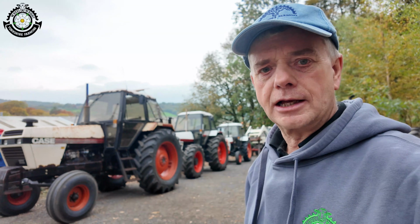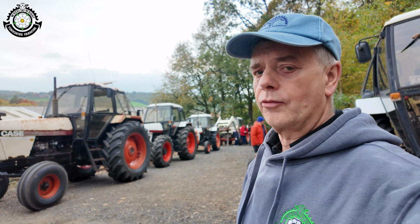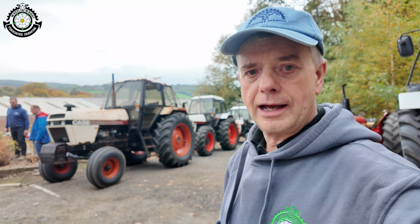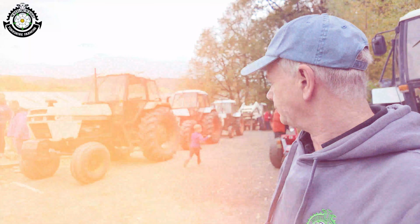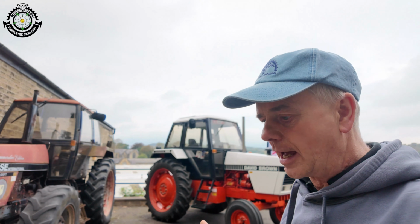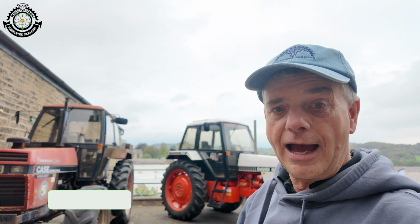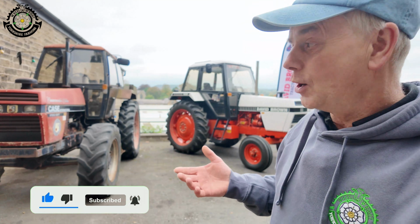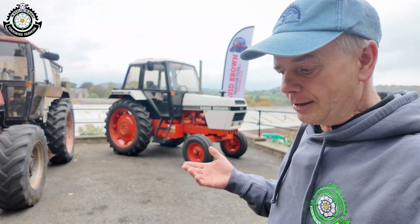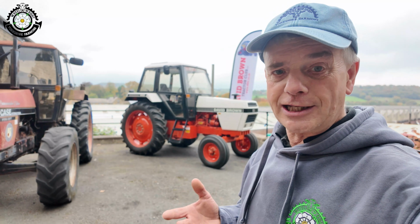Each of these tractors obviously tells a story of times gone by. The history behind some of these working machines will be incredible. Some of them might have been on factory floors or in industrial areas, but probably 99% of them will have been on working farms. In the 80s, production halted under Case IH, but it never really halted. The David Brown name just carried on. It just moved into sheds and farm buildings, and these guys lovingly restored these tractors back to their working condition. Just looking around today, what a fantastic example of a classic tractor, standing the test of time.